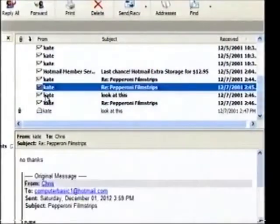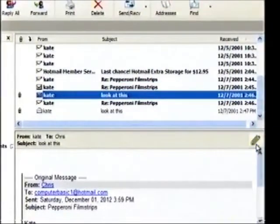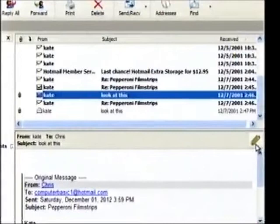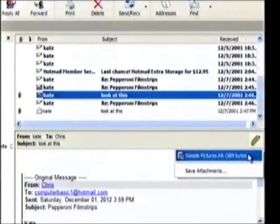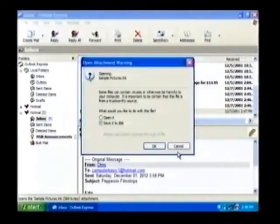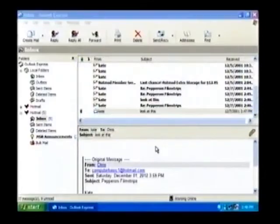So I'll check my inbox again. There it is. And I know it's got an attachment because there's a little paperclip icon in the corner of the box. All I have to do is click that paperclip and a pop-up menu appears, which shows you a list of files attached to this particular email. Now, to open an attached file, select it from the pop-up menu and click the left mouse button.